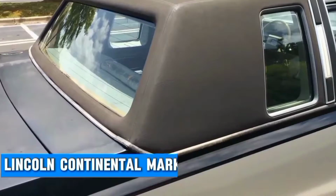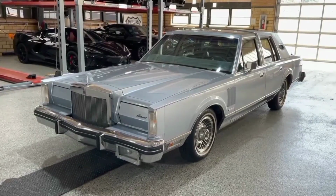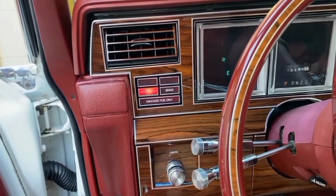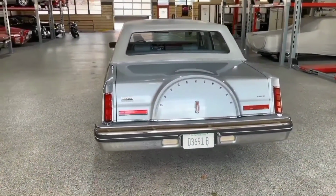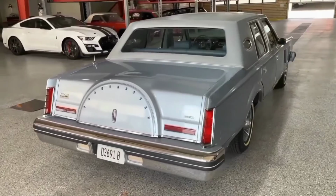The 5th time Lincoln made the Continental, they did something new. They called it the Mark for the first time and made it as a fancy 4-door car. This was also when they gave the car a big makeover, making it smaller than before. But even with the change in size, it still had a high price, making the Mark IV one of the fanciest and most expensive American cars you could buy in the 80s.